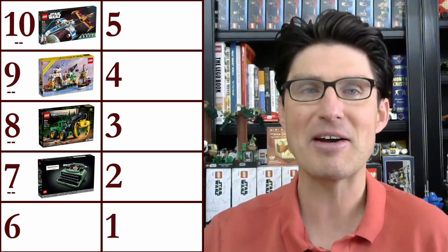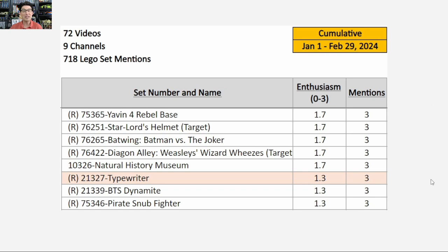So there's a lot of things to like about this set. But one data point that I'm pretty curious about is it only has 3 mentions on our table and a low 1.3 enthusiasm score. Oh, by the way, the R in parentheses means that according to Brick Fanatics, it is expected to retire at the end of this year. But back to these lower scores, it does give me some concern, but it also makes me wonder if it is also flying under the radar. Obviously, since I put it in my power rankings, I'm thinking that it's flying under the radar right now.